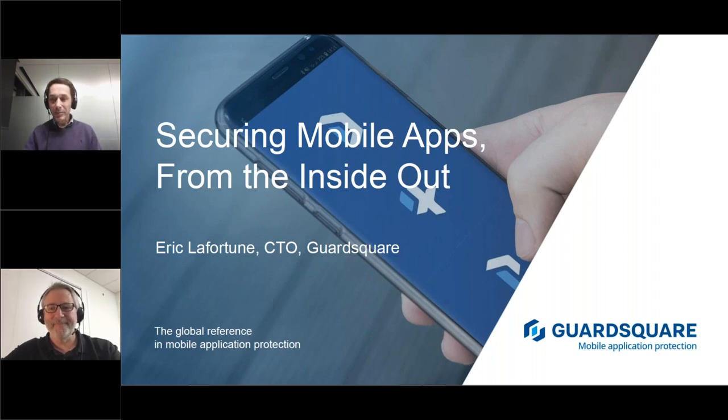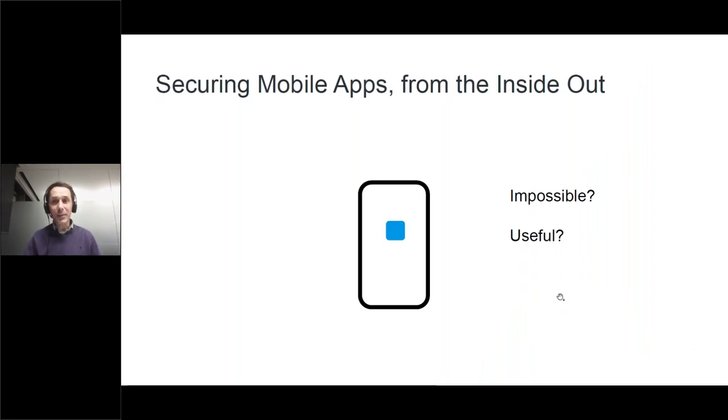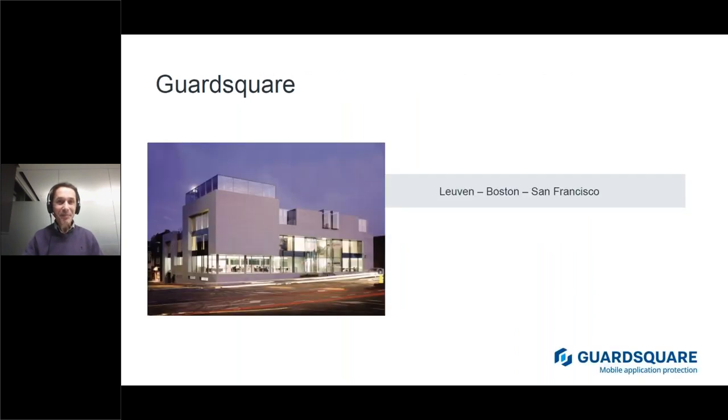So in the presentation today, I will talk about the challenges and technology behind securing, hardening mobile apps. And I'll actually discuss how this is theoretically impossible. Now, if it's impossible, can it be useful at all? Let's find out. First, a few slides about ourselves.